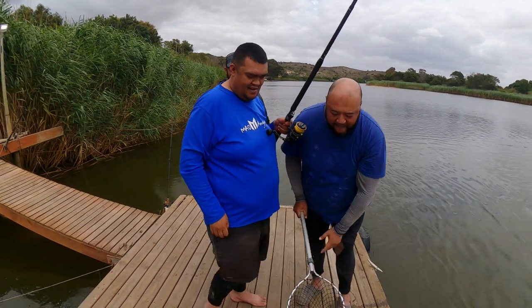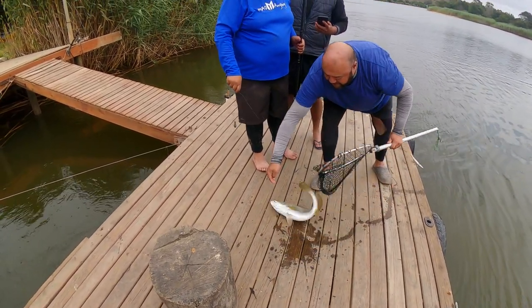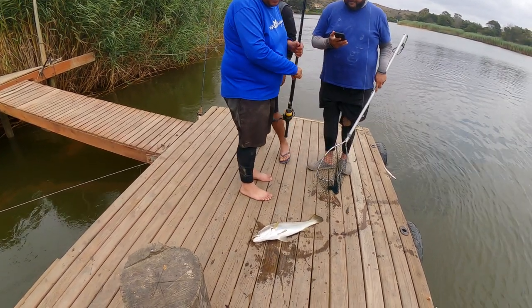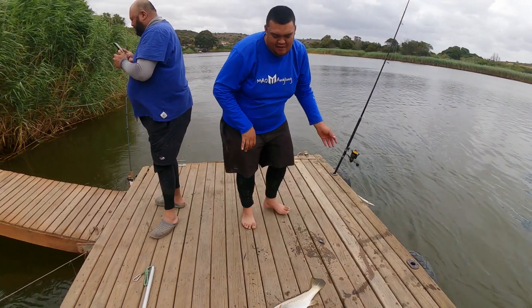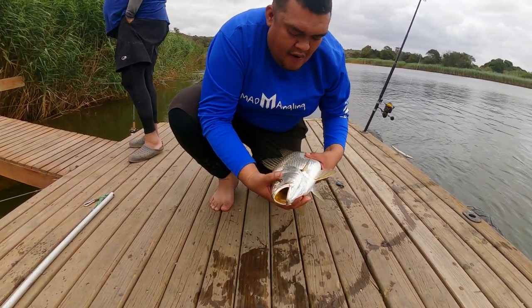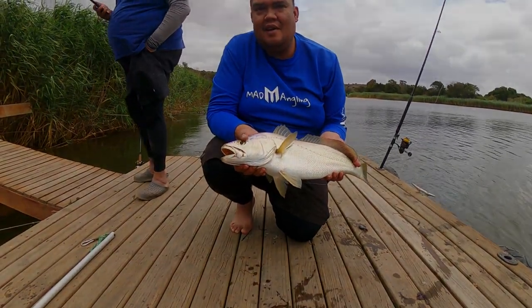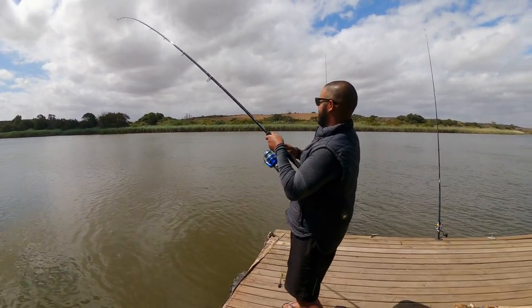Nice, man. Lovely stuff. Lekker, broodje. Beautiful cobby. Like a nice little 2 kilo cobby. Okay, got Khalil on here with a nice cobby on the live bait. Looks like a decent cobby, a nice size.